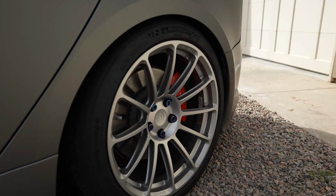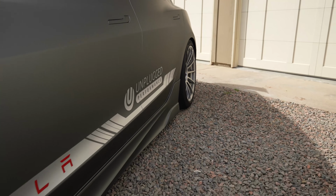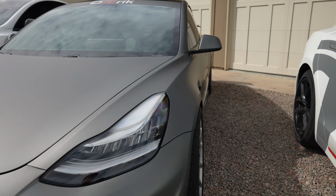I have recently redone the whole garage. I honestly think right now, this pains me to say this, the car for sale is going to be the Tesla Model 3 Performance race car. Oh, that hurts to say. I don't know. There's a lot of reasons behind it.